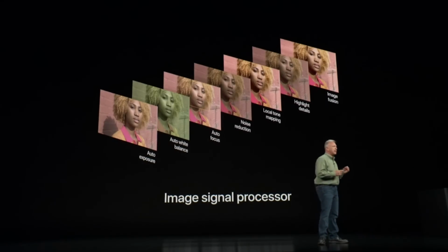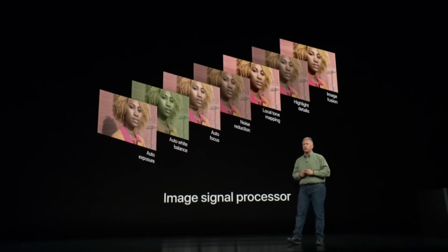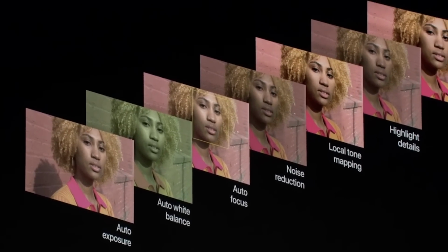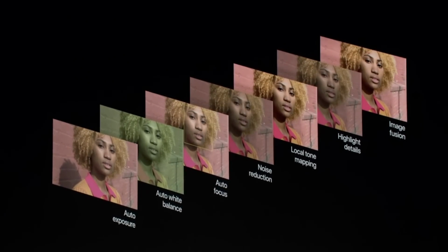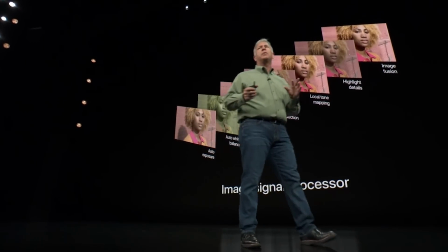So, for example, in the A12 Bionic is the image signal processor, working together with the CPU. And it does so many things every time we take a picture. It automatically sets exposure, white balance, sets the focus, does noise reduction on low light photography. It brings out highlights and details, and it can fuse multiple images together, like when you do an HDR photo or create a beautiful panorama. And the ISP in the A12 Bionic does all of this better than ever before.